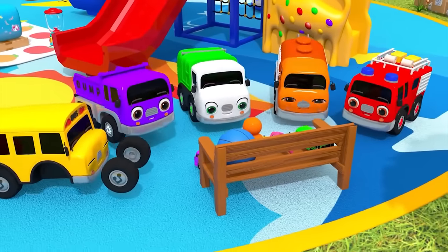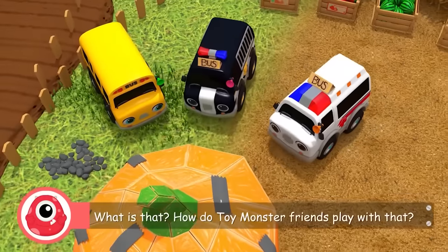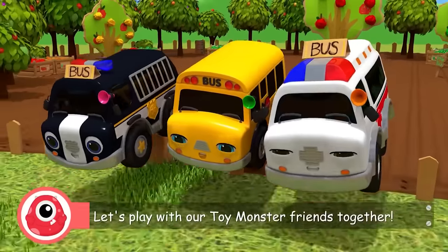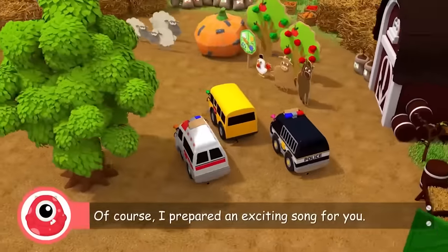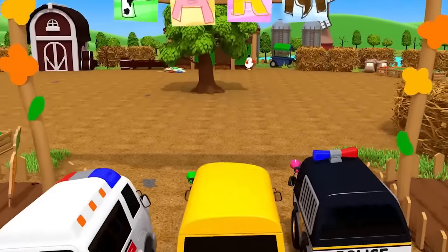Yeah! Yahoo! So cool! Hey, friend! Look at that! There is a surprise toy! What is that? How do toy monster friends play with that? Let's play with our toy monster friends together. Of course, I prepared an exciting song for you. Yahoo!